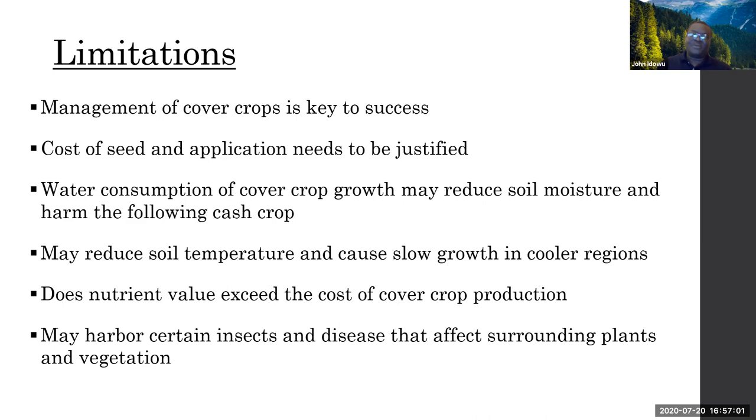Then water consumption of cover crops may reduce soil moisture and harm the following cash crop. It's not going to be much of a problem in Arizona, where all the systems are irrigated, but in the dryland production systems in the eastern part of New Mexico, for instance, you have to be careful about cover crops. If you grow some cover crops like cereal rye, it will dry down the profile. It provides organic matter, but at the end of the day, if you are dryland farming and rely on natural precipitation, then your crop is going to fail afterwards because there will not be enough water in the profile for your cash crop to grow. So you have to balance that as well.